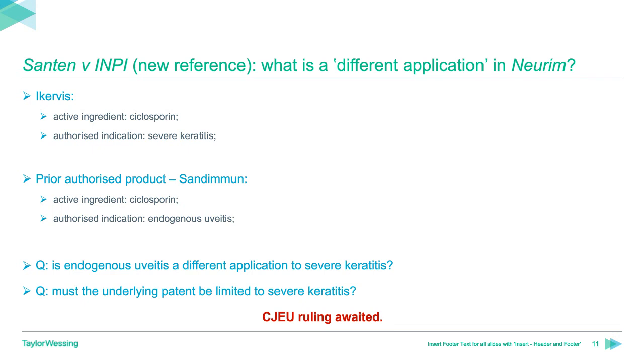The active ingredient of Santen's Ikervis product is cyclosporin, indicated for treatment of severe keratitis in adult patients with dry eye disease. Santen sought an SPC for cyclosporin eye drop emulsion for the treatment of keratitis based on its patent for an ophthalmic oil in water type emulsion with stable positive zeta potential, and a central marketing authorization for Ikervis. Cyclosporin had not previously been authorized for the keratitis indication, but it had been the subject of an earlier marketing authorization in the form of the product Sendemum. Sendemum indications include the treatment of an eye inflammation condition called endogenous uveitis.